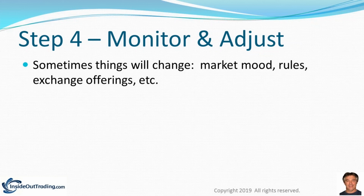You might get a change in the market mood. Something may change with the rules if something comes down from the CFTC or whatever. You can get exchange offerings that affect the way things behave. There's a whole list of things that can cause changes.